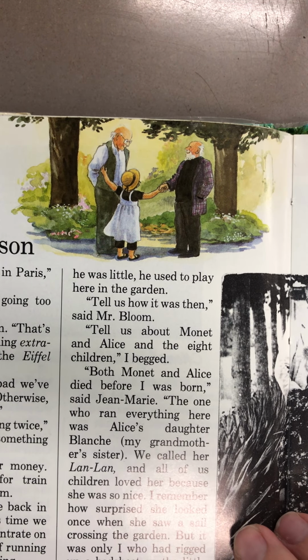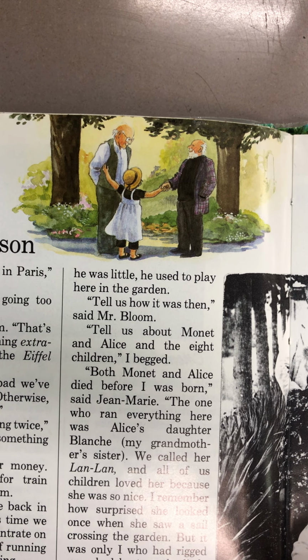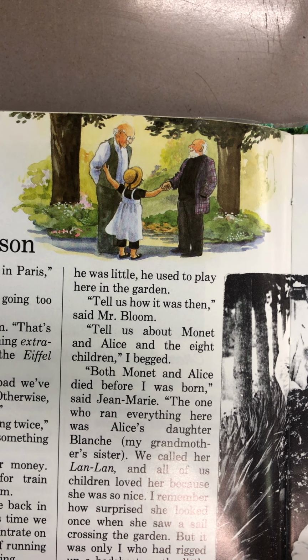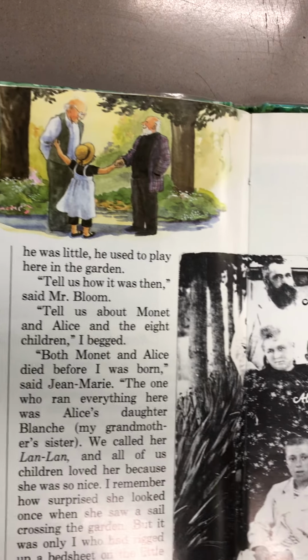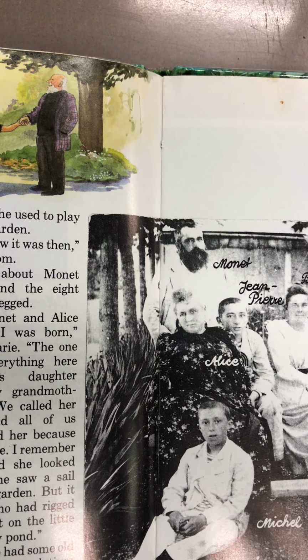Tomorrow is our last day in Paris, said Mr. Bloom. Oh, no, I said. It's going too fast. I agree, said Mr. Bloom. That's why we'll have to do something extra special. Shall we go up the Eiffel Tower? Maybe, I said. Too bad we've already been to Giverny. Otherwise, we could do that tomorrow. You can do the same thing twice, said Mr. Bloom. If it's something extra special, that is.